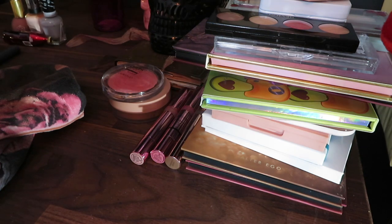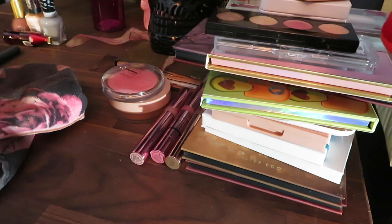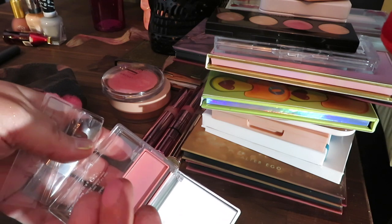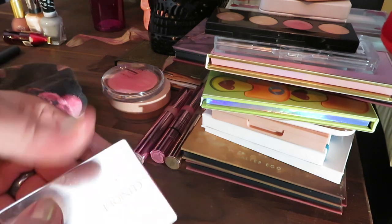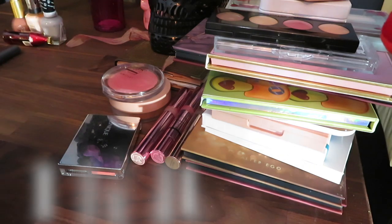Okay, Clinique Precious Posy. I shouldn't have bought this, but I did. It is very pretty, but I don't know. This, in my mind, is an old lady blush, and I'm not an old lady. No!